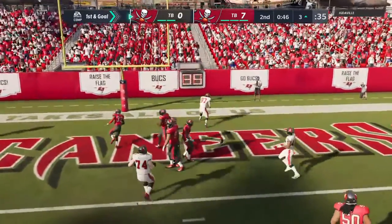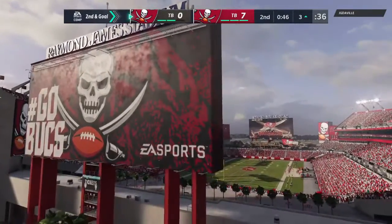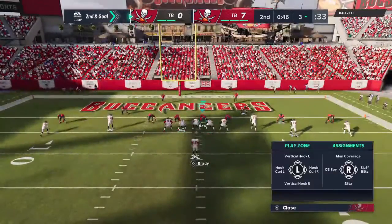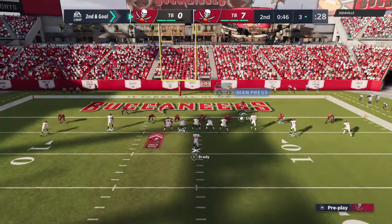Operating from the gun, Brady. And that's going to be knocked away in the end zone. It's incomplete. And that's a nice job there because you've got to play the ball, not the man, when in coverage. That'll keep you away from a lot of needless penalties, and he's able to knock that one away.